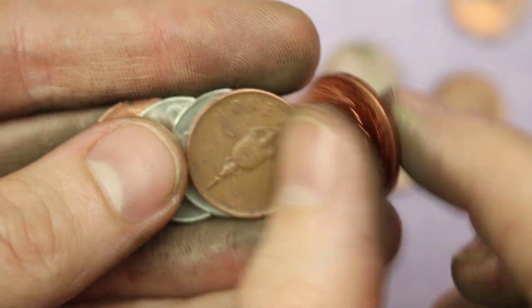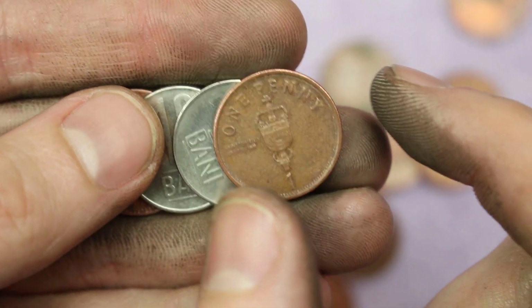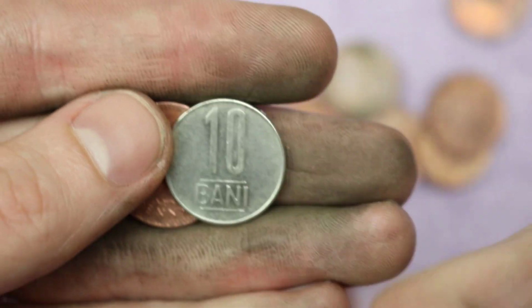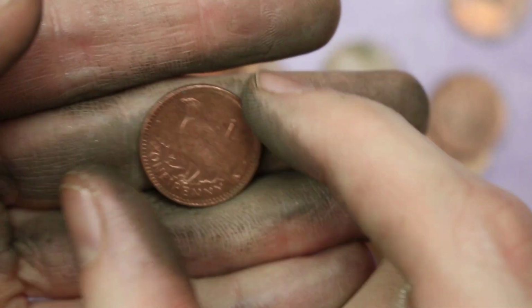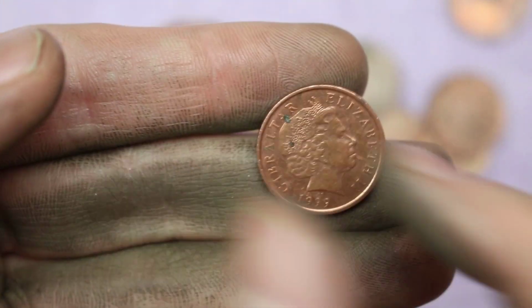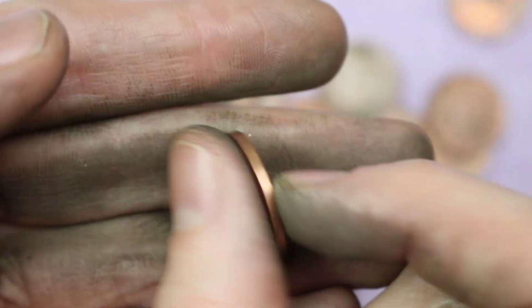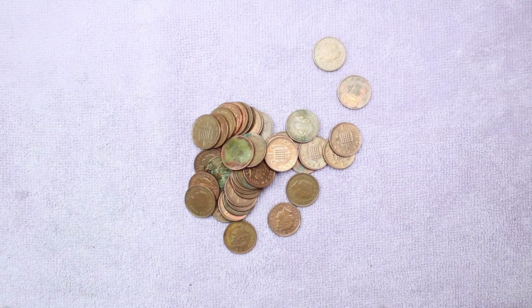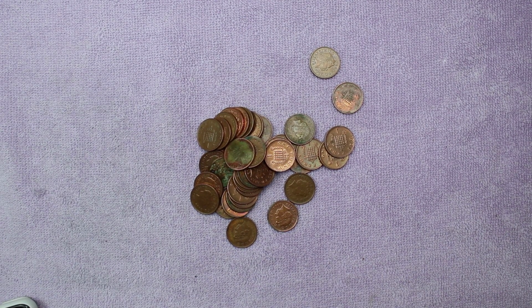Got an Isle of Man War Memorial, Gibraltarian, 2 Romanian 10 Bani, 2011, 2016, and a Gibraltarian partridge to wrap us off with. But Holy Toledo, that is £200 worth of pennies hunted through for this month. So we've made it past the 19,000. We've still got those that were sent to the PO box, which we are going to get into now.